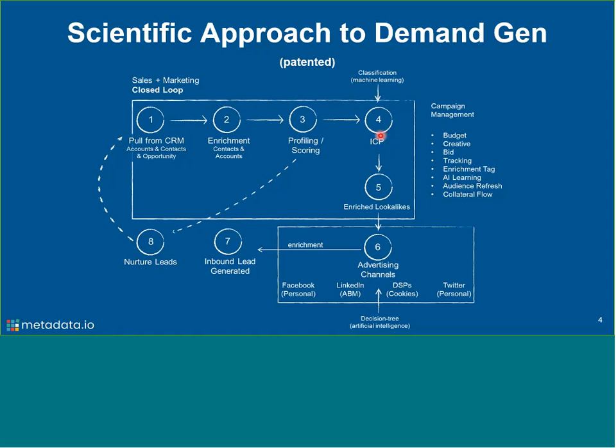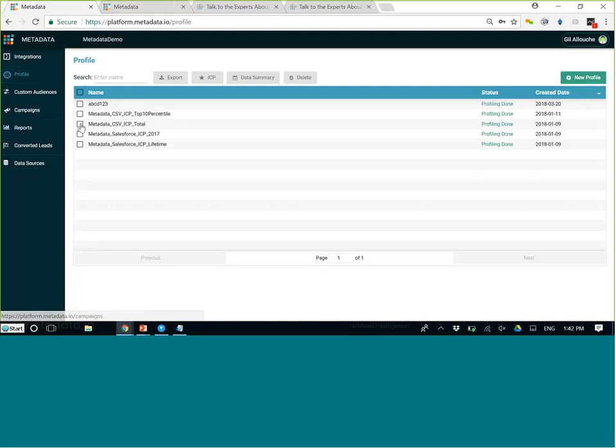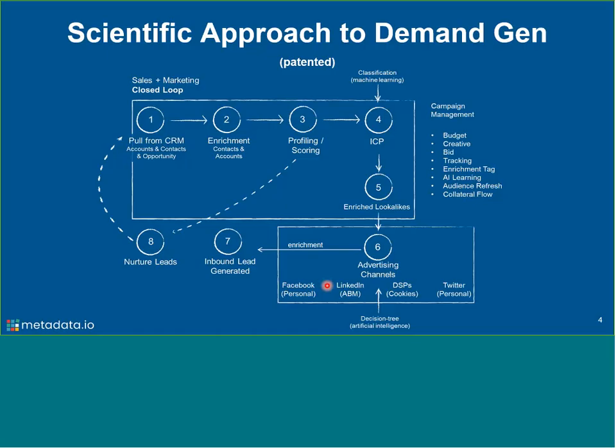And then you can translate that profile. Like if you remember here, I can go to the profile and say, I want to see my 2017 profile, and now I want to create an audience based on that profile. So it auto-fills your criteria based on the profile.